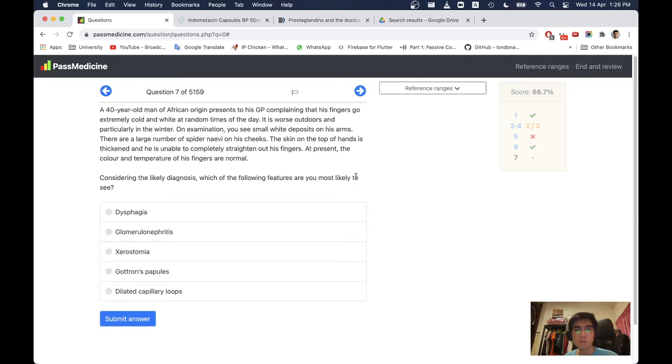Considering the likely diagnosis, which of the following features are you most likely to see? Dysphagia is part of systemic sclerosis. Is it part of the CREST syndrome? C is for calcinosis. R is for Raynaud's phenomenon. E is for esophageal dysmotility, so you have dysphagia. S is for sclerodactyly. That's the thickening of the skin of the fingers. And T is for telangiectasia. So dysphagia is the only one missing here from CREST syndrome.